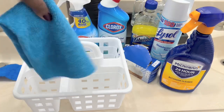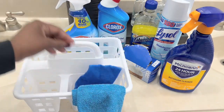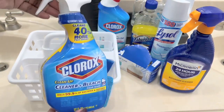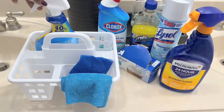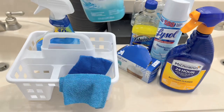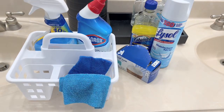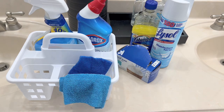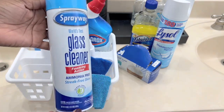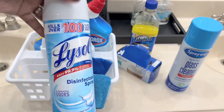I got tired of running back and forth between all three bathrooms while cleaning one bathroom because I left the bathroom cleaner in another bathroom. It was so frustrating. So I went and purchased three of everything. Three toilet bowl cleaners, three Clorox sprays, Lysol, glass cleaner, and now each bathroom has its own cleaning products underneath the counter, so I don't have to go back and forth. It has made my life so much easier.